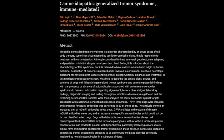Did the researchers find any link between the presence of those autoantibodies and the outcome? You know, that is the million-dollar question. Unfortunately, this study just wasn't large enough to really make any definitive conclusions about that. They did note some interesting trends, though. So dogs with detectable neural autoantibodies were more likely to have hyperthermia and also to have abnormalities in their CSF, which suggests that maybe it's a more severe form of IGTS in those dogs. So even though we can't definitively say those autoantibodies are directly causing the disease, there does seem to be at least some correlation there.